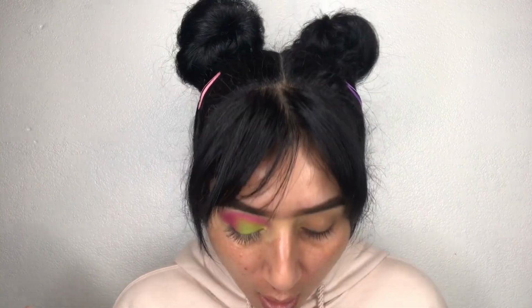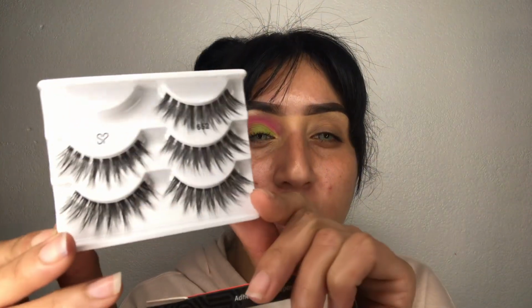Okay, so before moving on to this, I actually decided to quickly apply a bit of mascara and then apply my lash, just because I don't want this eye to look plain like that. For lash style, I'm gonna be using the brand Perfect Salon, and this is the style of lash that we're gonna be using. It is in the style 652, and these look so gorgeous, you guys. Look at these. I just love how they look, and even the hair feels natural as hell. It just feels fluffy.